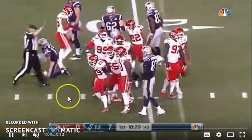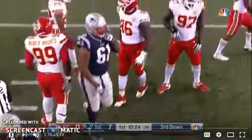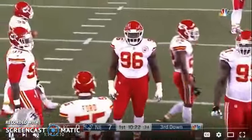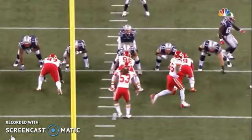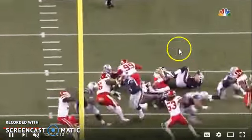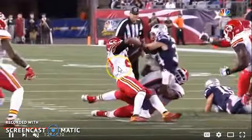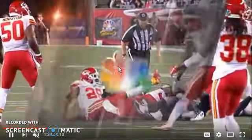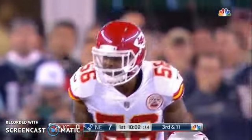Yo, that's an excellent job. And everybody else comes in to clean it up. Excellent hit by Eric Berry. Yo, be physical. Safeties, be very smart. Be very physical. This is the linebacker right here. He sees him blocked down. Creates a pile. Clean it up. Head up. Make sure we wrap up. But great hit, of course.